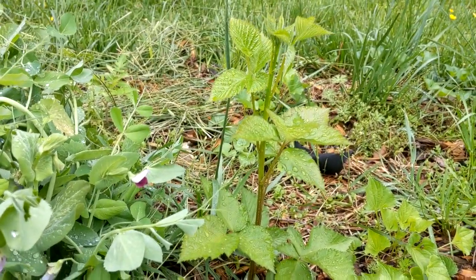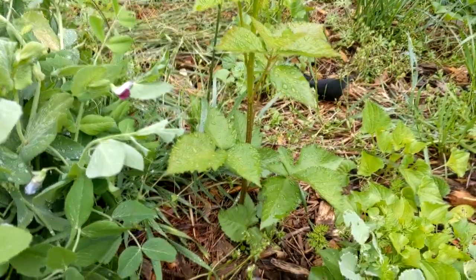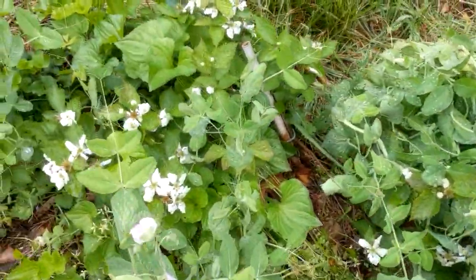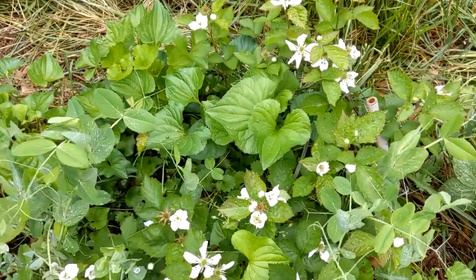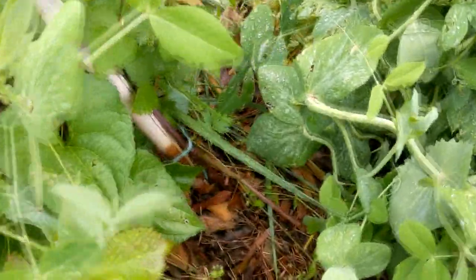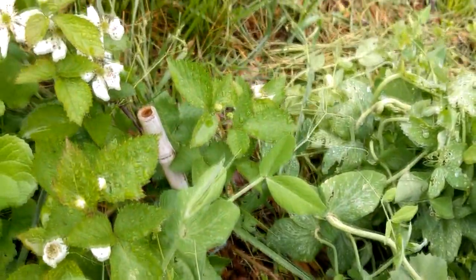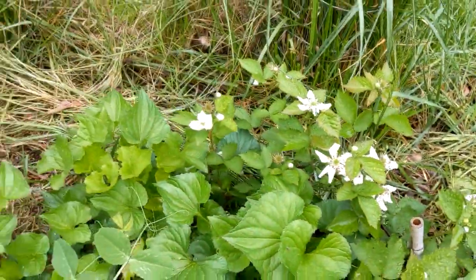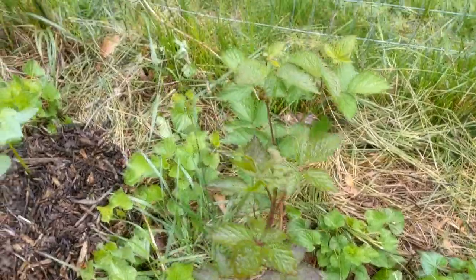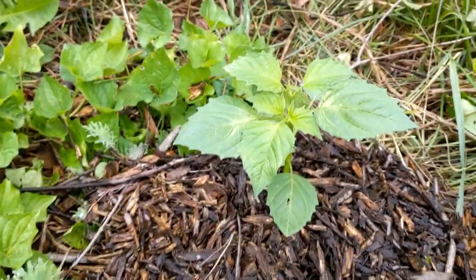Look at these blackberries. Planted these last fall, I believe. They're sending out lots of runners. I buried the tips of the branches around, and I planted a few more in the spring. Try to fill in these areas. And a tomatillo.